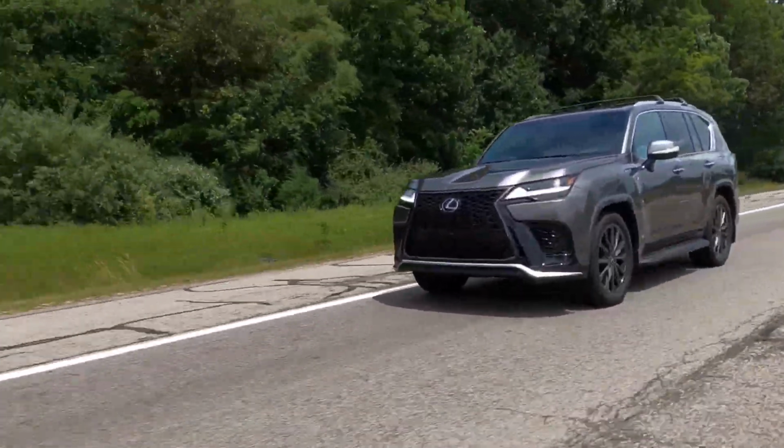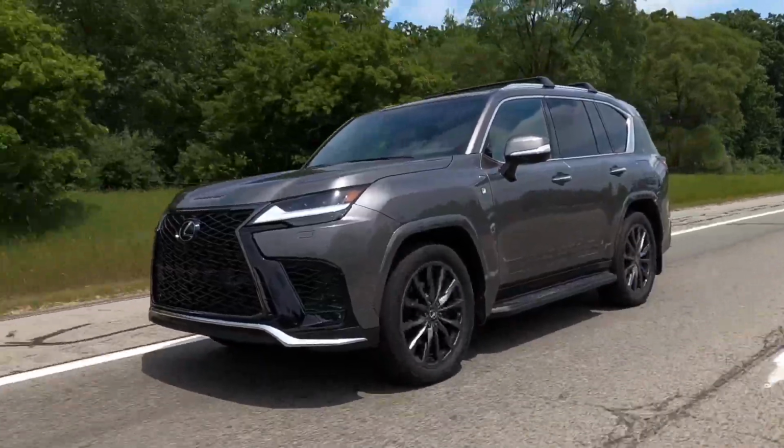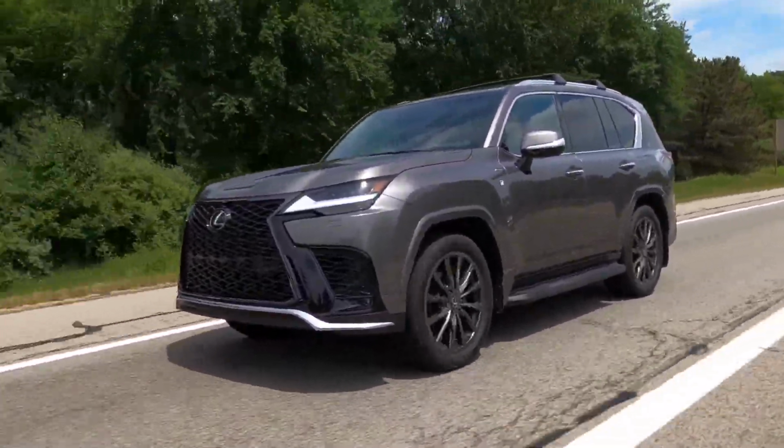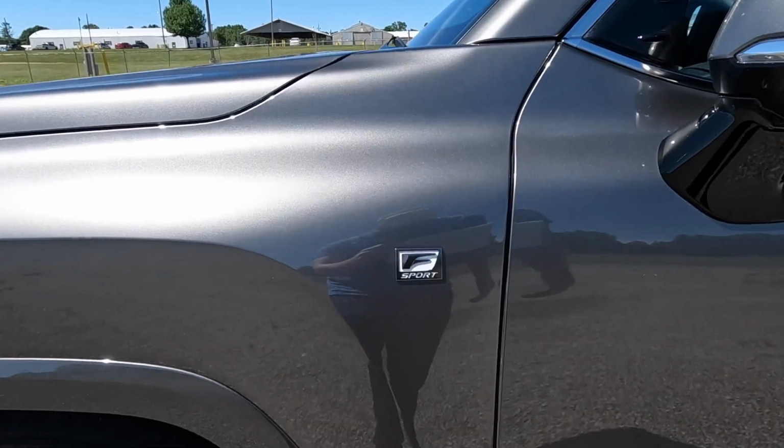Hey everybody, very excited to be driving the 4th generation 2022 Lexus LX600 F-Sport. F-Sport? Yes, F-Sport. As I said, this is the 4th generation Lexus LX.